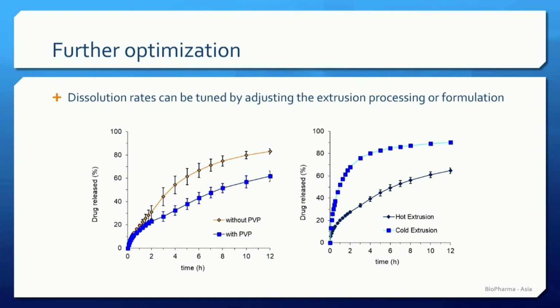So we followed two processes. One is known as cold extrusion. The second one is known as hot extrusion. The cold extrusion is when we process the lipids at least 10 degrees below the melting point of the lipid, and the hot extrusion is when we process the materials close to the melting point or above the melting point. This process was invented by colleagues in Germany. I think it was Professor Breitkreuz.